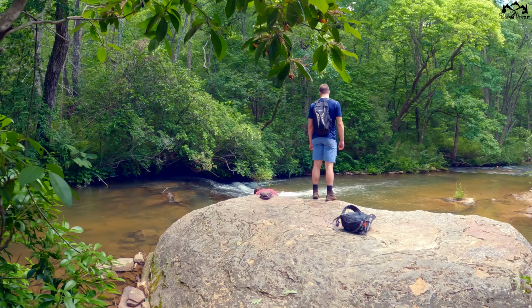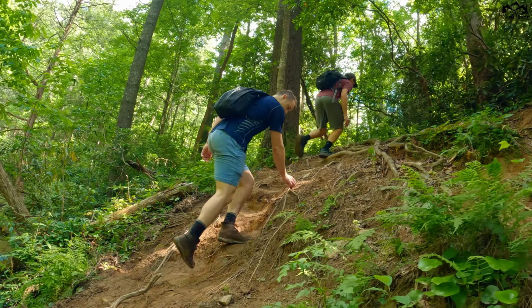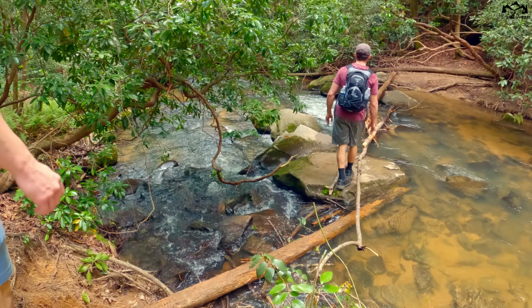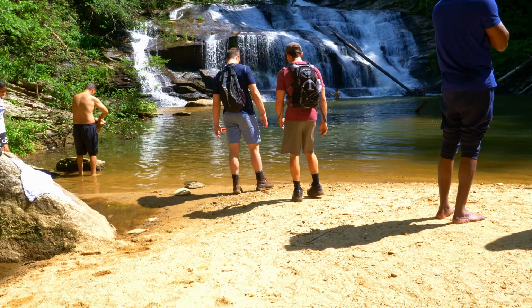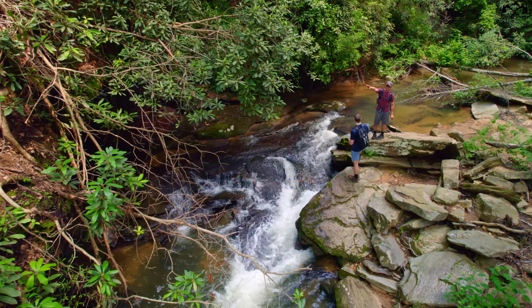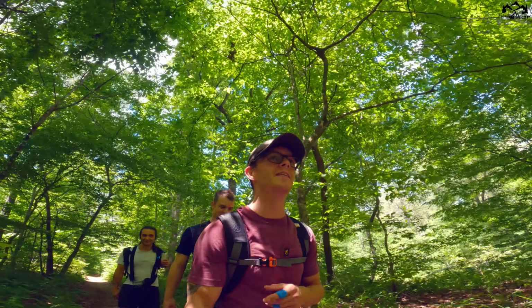With the added trek discovering the landmarks, we hiked a little over 10 miles with vast elevation changes. But what also made the trail difficult was the damage done by Hurricane Zeta, as many bridges were missing and fallen trees were scattered throughout the way. But when it's all said and done, Panther Creek, along with the split-off trails, was one of the most difficult but rewarding hiking trails we have done to date.